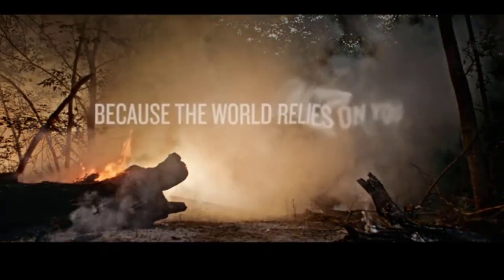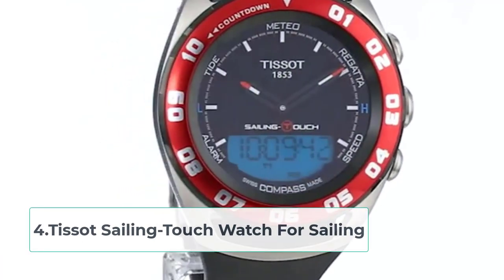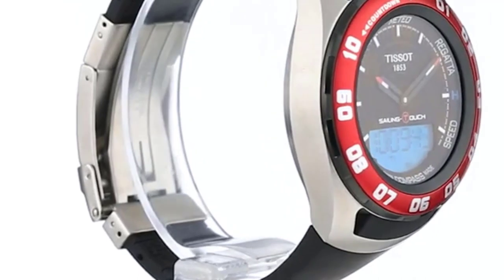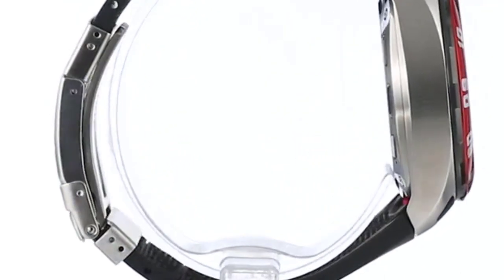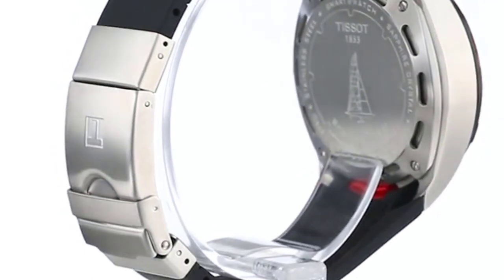At number 4, Tissot Sailing Touch Watch for Sailing. The Tissot Sailing Touch is designed with sailors in mind. Its stainless steel case and rubber strap make it rugged, and it's water resistant to 200 meters.